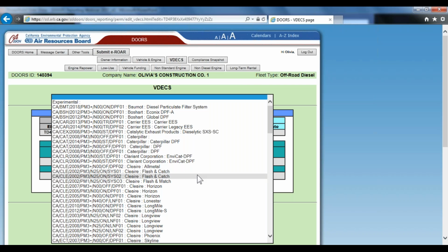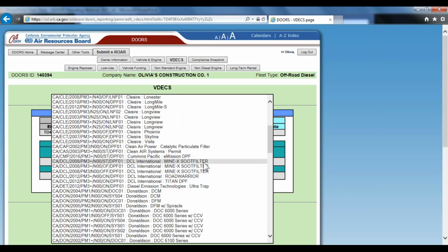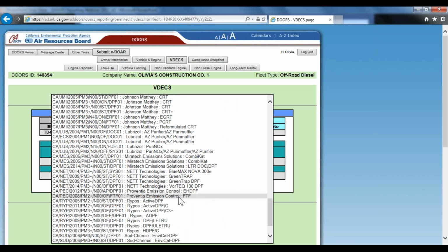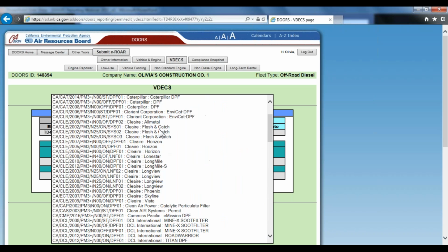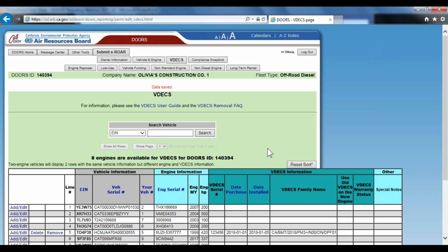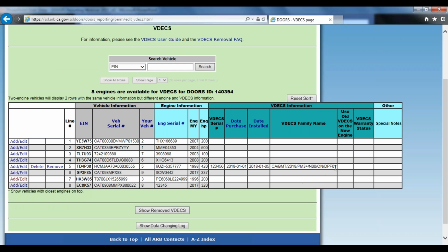And then this is where you need to find the VDEX family name. So your VDEX will have this on the device itself. You need to search through and find. These are all the approved VDEX family names. I'm just going to pick this first one. And then you need to click Save Data. Okay, now if you scroll down, you can see that information listed here.